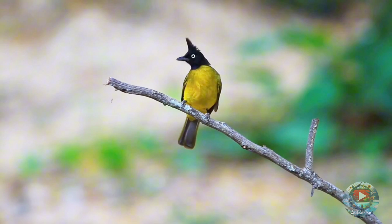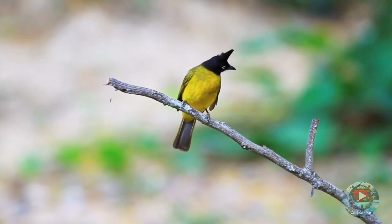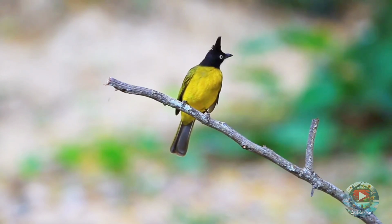In terms of behavior, the black-crested bulbul is a social species, often found in small groups or pairs. These groups are active and constantly on the move, foraging through the foliage for food.